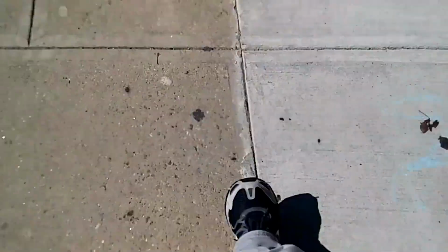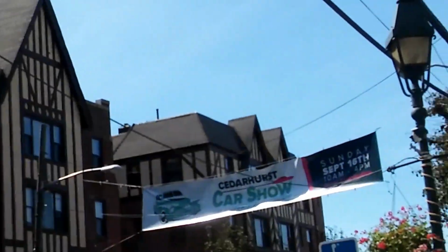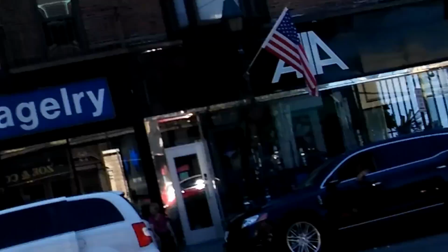I should just hurry up and cross because we're gonna miss this light. Yeah. Look at this, folks. They're having an old-fashioned car show here. It's going to take place on Sunday, September 16th. If you're interested, it's free admission from 10 a.m. to 4 p.m. So if you're interested, come on down. Another bagel place, another jeweler. Another woman's apparel place. Beauty bar.